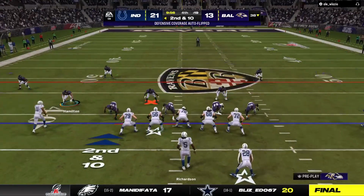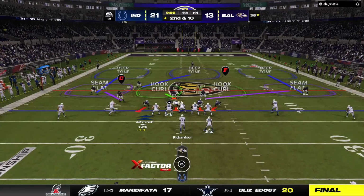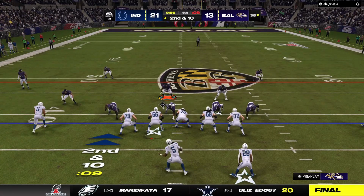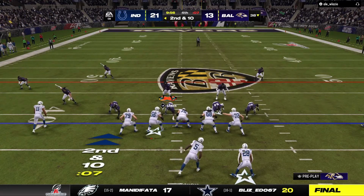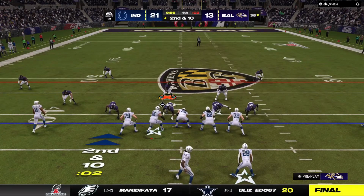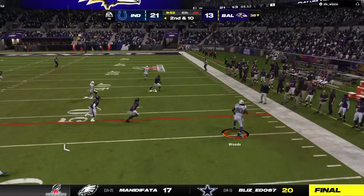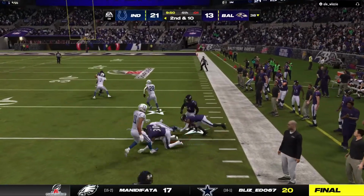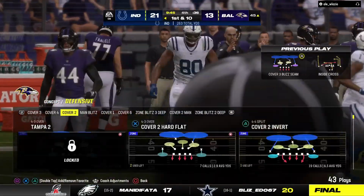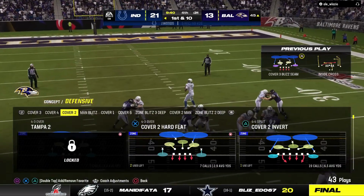Now a 2nd and 10. Richardson looking to throw. He's got his man. That's Woods on the out route. And he's going to be taken down with the first down at the Ravens' 45-yard line. A new set of downs after a strong pickup of 16 yards.